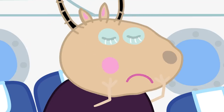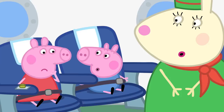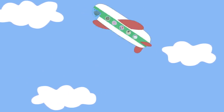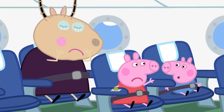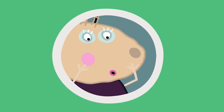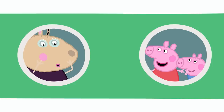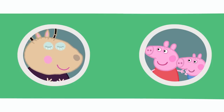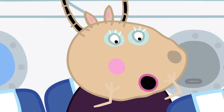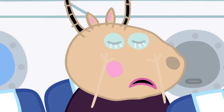Too low! Far too low! Let's do a loop-de-loop. I don't think that worked either, George. Look, Madam Gazelle. That cloud is shaped like a bird. Do you see? Yes, I see. And that one is shaped like a relaxing desert island. Dinosaur! It's no good. I will just close my eyes and wait for this to be over.